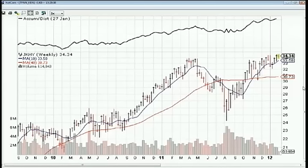Jack Henry makes integrated data processing platforms that basically manage transactions for financial institutions. So we'll see what Jack Henry has to say. Decelerating sales growth in recent quarters is a bit of a yellow flag, but technically pretty strong ahead of earnings.